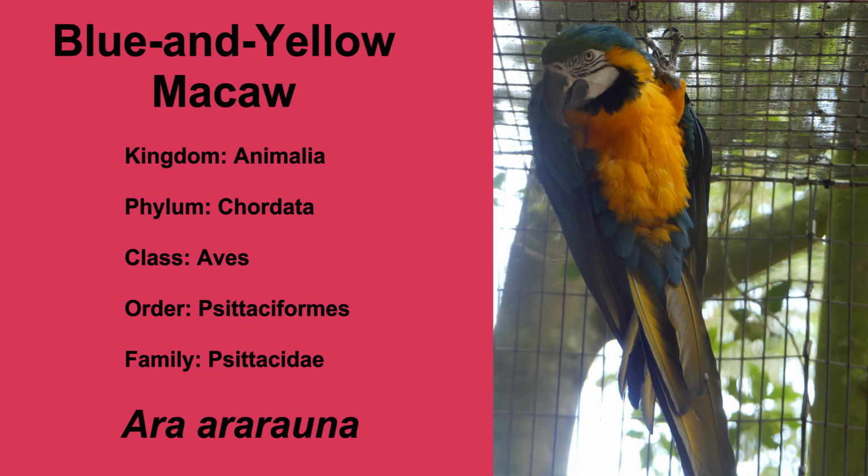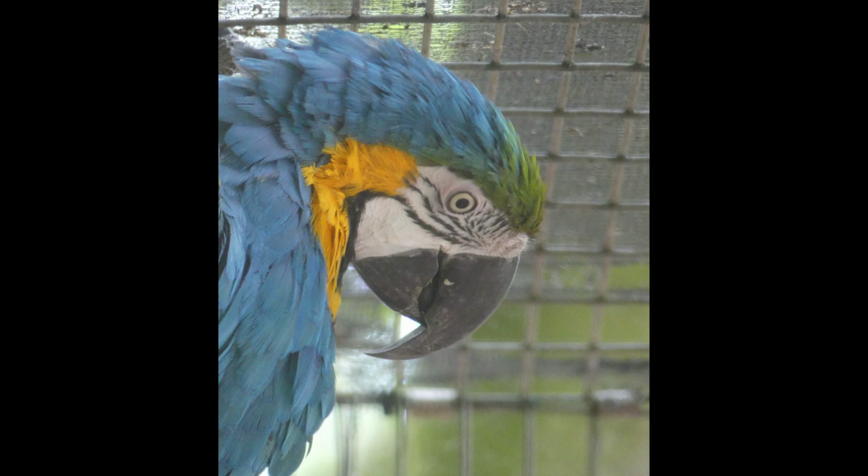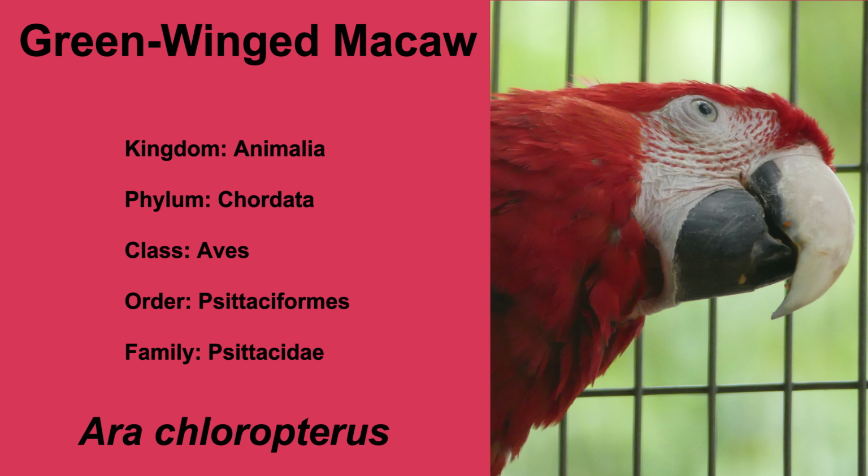Blue and yellow macaws can reach 91 centimetres in length and 1.5 kilos in weight. They live for up to 35 years in the wild. Generally, they mate for life, nesting in dead palms and laying clutches of 2 to 3 eggs, which are incubated for about 28 days.